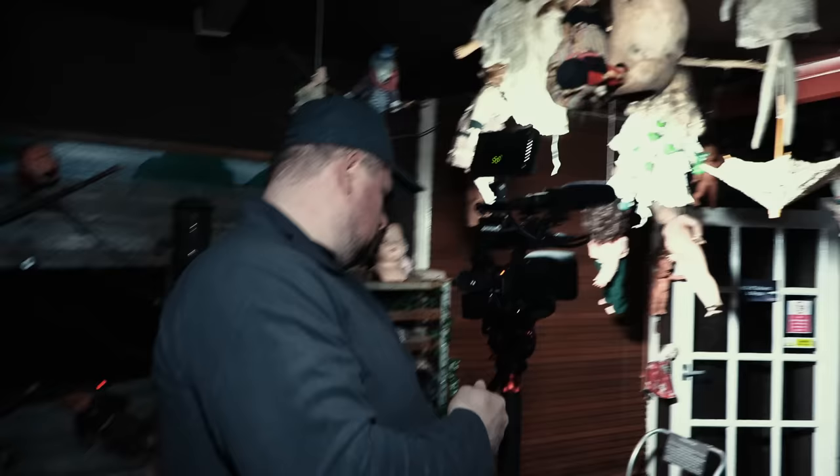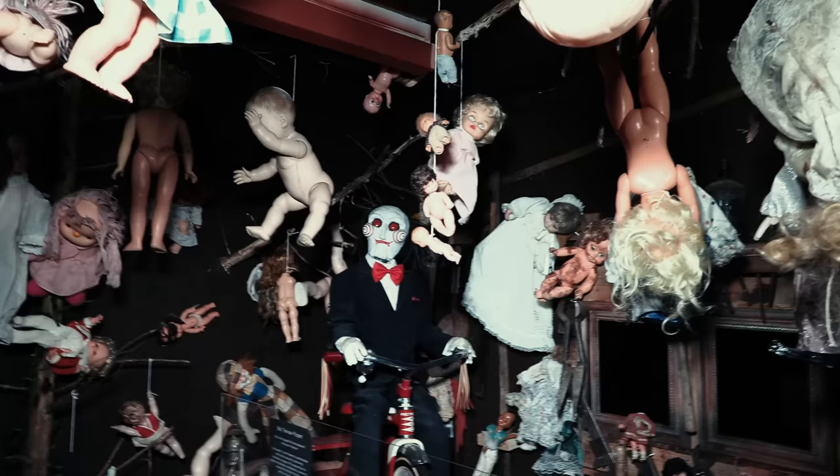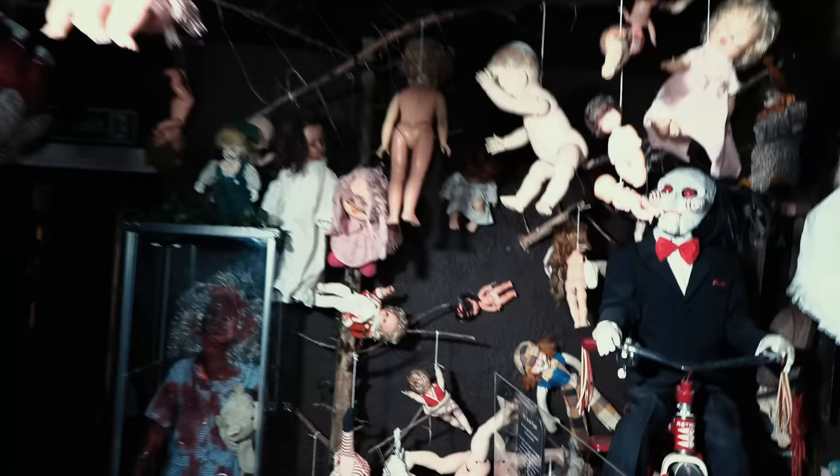This is a lot of people's favourite room, the doll room. Now, Steve did say a lot of these dolls came from the Mexican doll island. A lot of these come from there. He's got a crazy collection, to be fair. Yes, isn't it? Pick your favourite one. There's some good ones.